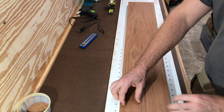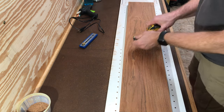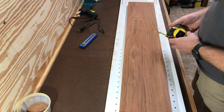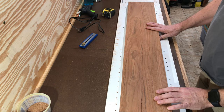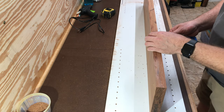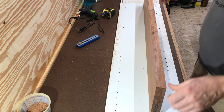We could make a handle on either side of this. I think maybe a handle on this side. And we got an overall width of 7 3/8, which is a little bit narrow for a charcuterie board. I think I want to beef that up. And our thickness is still pretty thick. I don't think we want to keep that full thickness. We're at about 1 1/4 inches on that, so you're gonna have to take that down some.